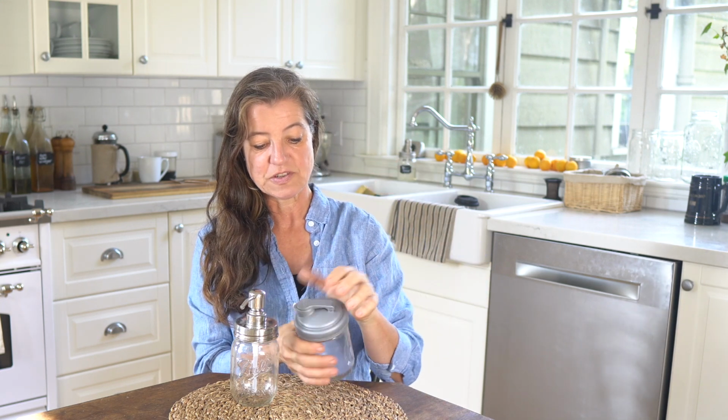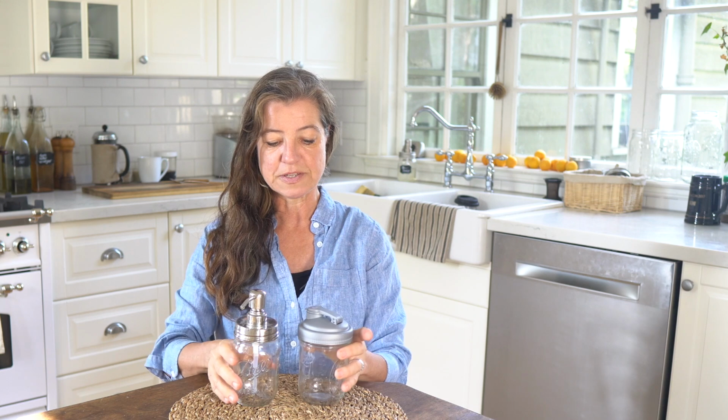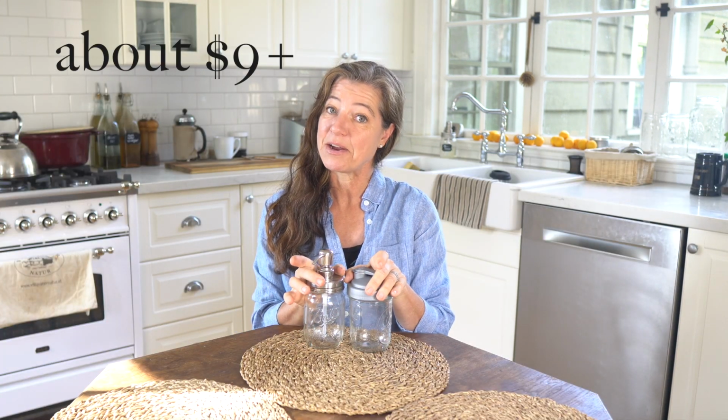We also like to get raw milk, and usually we get it in half-gallon mason jars, and then we just add these pour tops with a little hole here up on the top, and you can simply pour whatever. You can also use it for a sugar shaker. There's so many different uses. What I love about this company is that their products are actually made in America, so that is always a reason for me to buy from them.